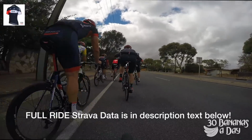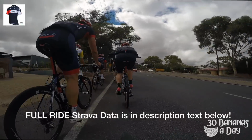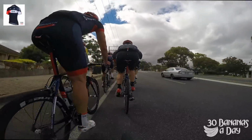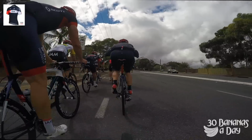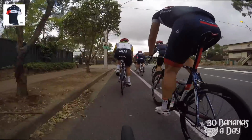Going up Shepherd's Hill here. The guys are spinning. We're cruising at about 300 watts for about 10 minutes, whatever it was for this climb. So about a bit over 4 watts per kilo, cruising along. Good day today. It was about 24 degrees Celsius, slight southerly wind, and filming this with the GoPro Hero 4.